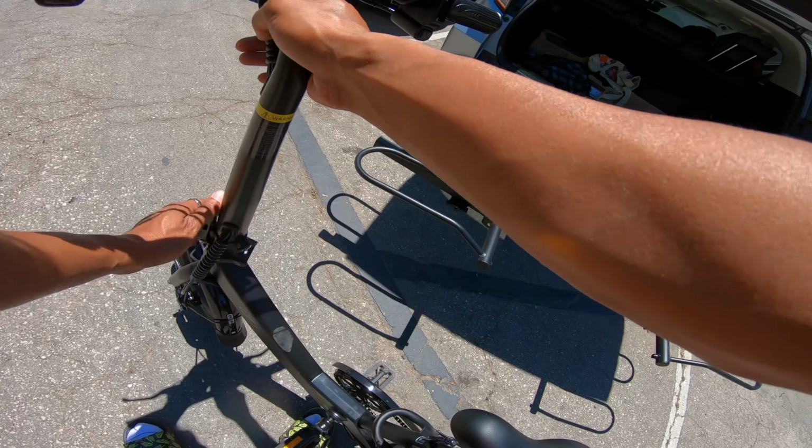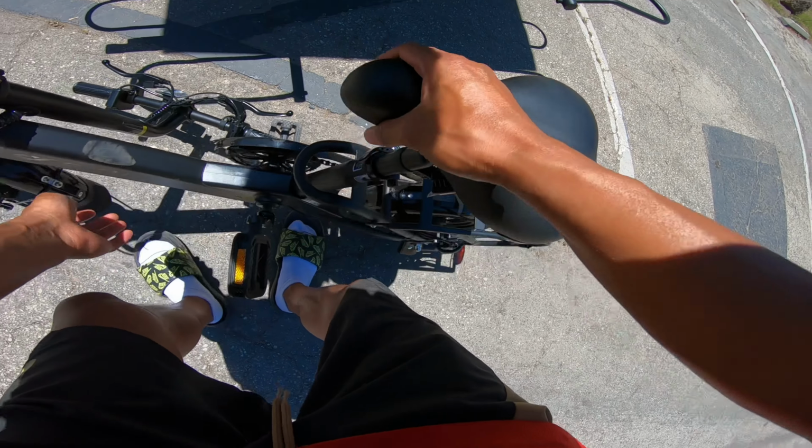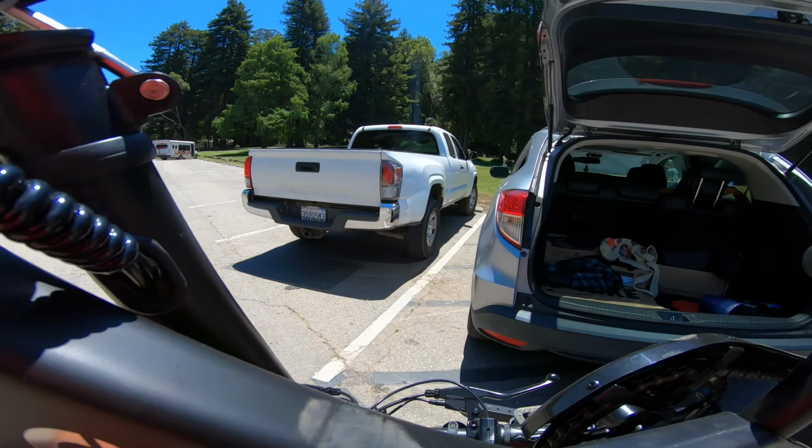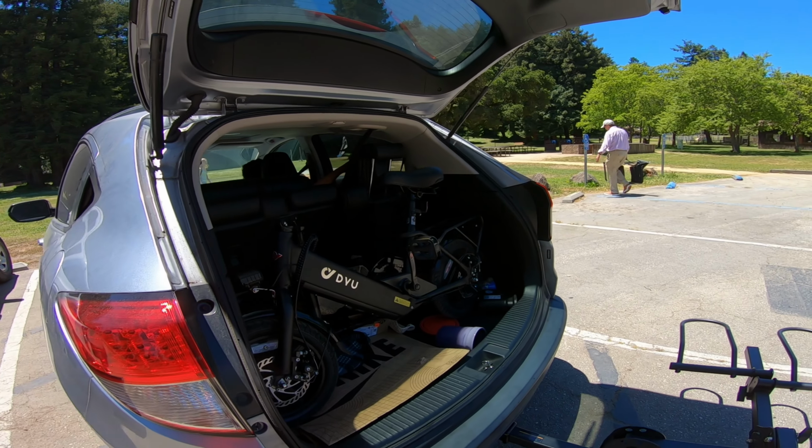Now that we are done, all we gotta do is fold the handlebars down as such, and boom, it's ready. Once again, it is 45 pounds, guys. That is pretty light, and that's a wrap.